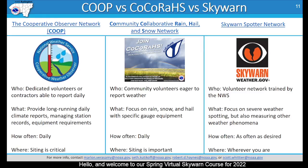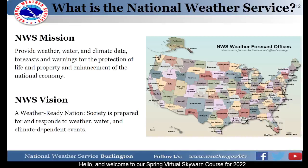And then, of course, the Skywarn Spotter Network is a volunteer network trained to focus on severe weather spotting, but also other weather phenomena. The frequency of reports is as often as desired, and it can be wherever you are. You're not tied to a specific location when you're doing Skywarn spotting.